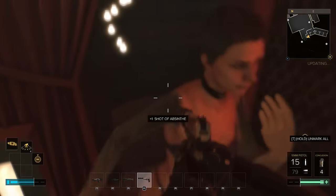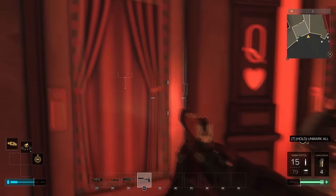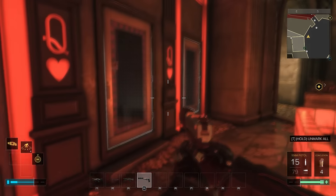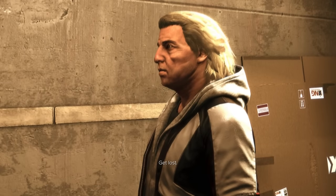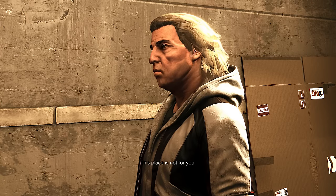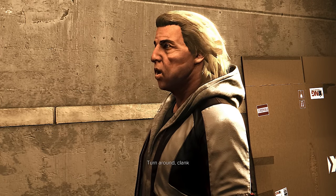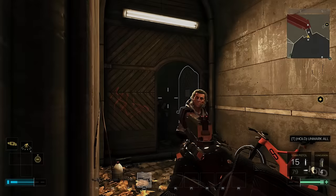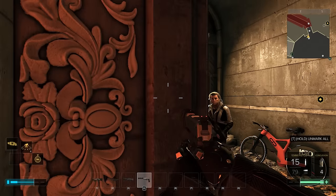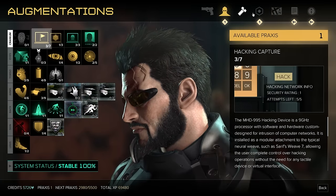Hey, girl. Well, it has a bit of a reputation. How do I get in? Get lost. This place is not for you. Turn around, Clank. Uyomki are not allowed inside. This is a point of interest. I'm supposed to meet somebody here.